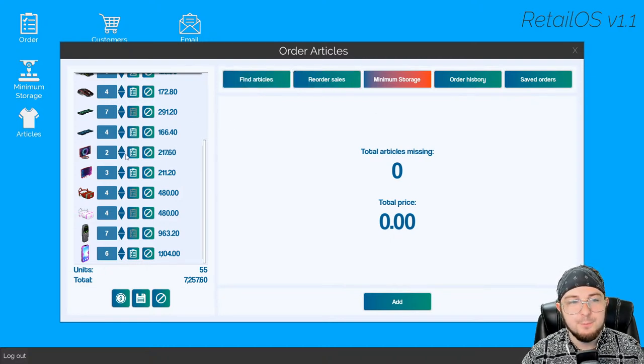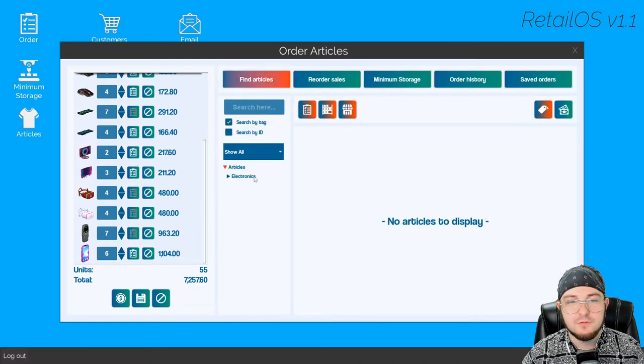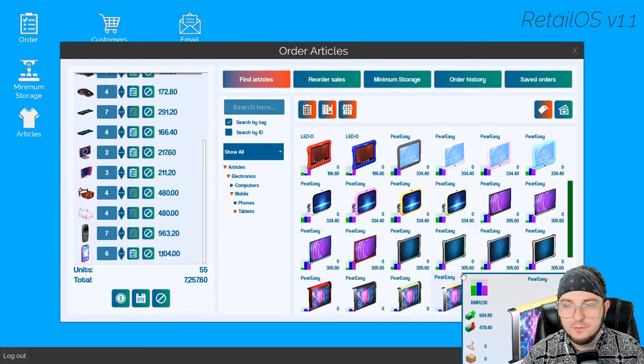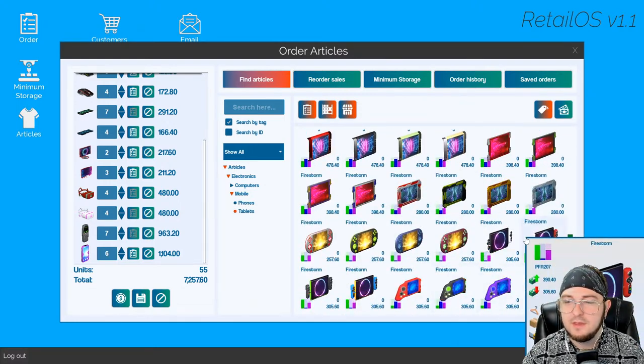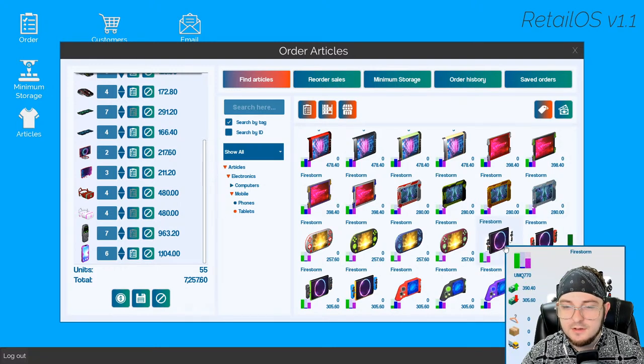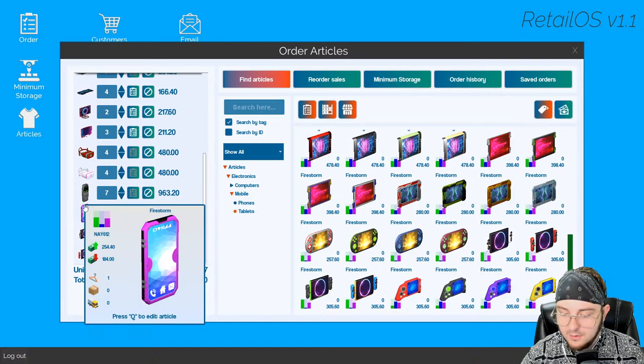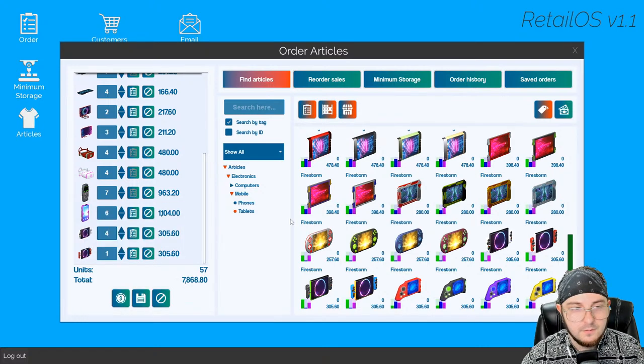Let's see here. We'll bring in new stuff. So now we're going to bring in the handhelds. Yeah, let's bring in the handhelds. We'll do the same ones we did before, the ones that look like the Nintendo Switch. We'll do the white ones and the red ones. There we go. And we'll go 4. Minimum storage 4. Save. Okay. Maybe 5. 5 maybe to round it out.